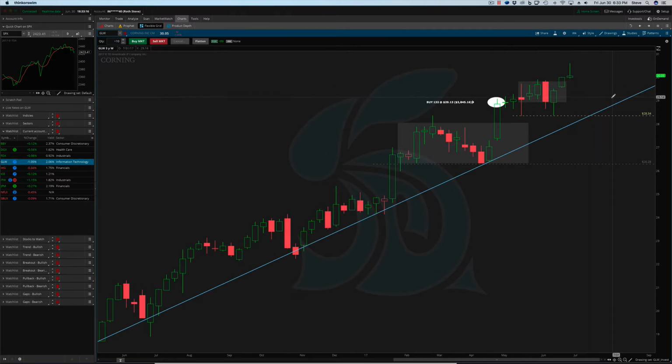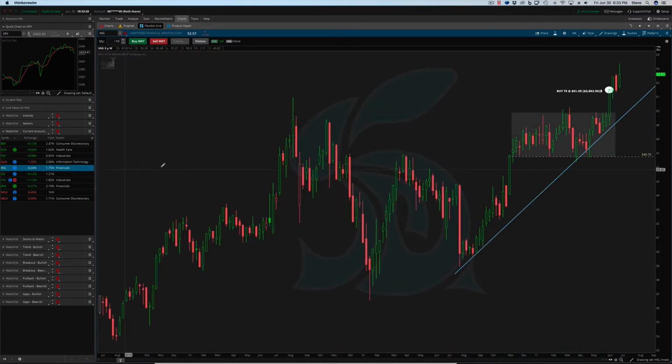Maybe it needs a little bit of a longer time to consolidate, to pull over to this trend line. Maybe this is just the top. But I'm not going to try and predict what's going to happen. I'm just going to react. Right now, I'm concerned. But all in all, things can change in a week.